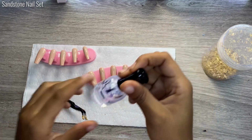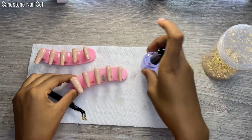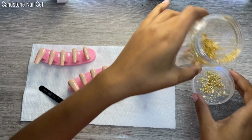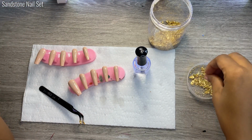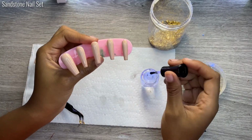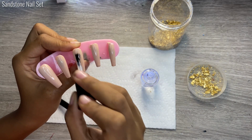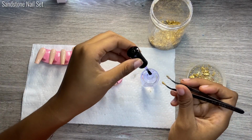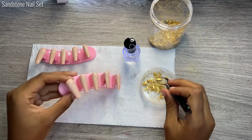Okay, so now I'll just be applying the gold flakes onto these nails. When I'm applying gold flakes, I always sprinkle them onto here, and then I kind of just crunch them up, make them smaller. Then I always put a little bit of clear onto the nail tweezer to be able to pick them up, just to make it a little bit easier.